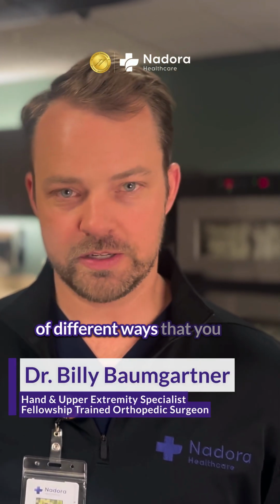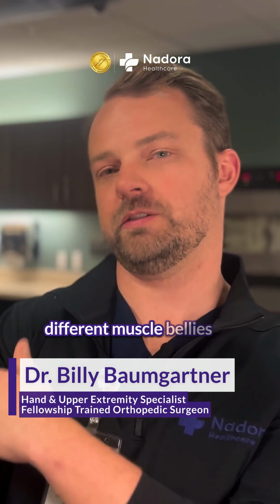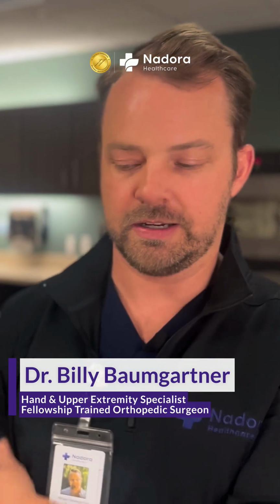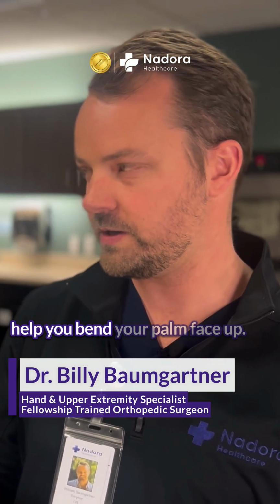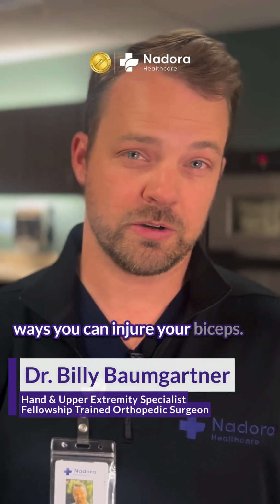So there's a lot of different ways that you can hurt your biceps. Your biceps is the two different muscle bellies in the front of your arm. They're what you do for bicep curls. They help you bend your hand towards your mouth, and they help you bend your palm face up. And there's a lot of different ways you can injure your biceps.